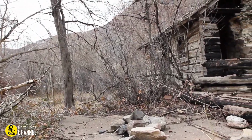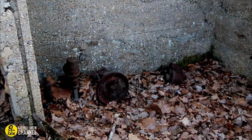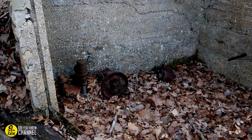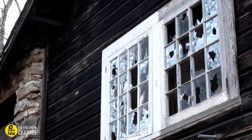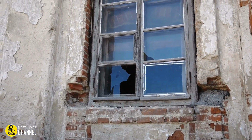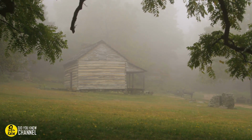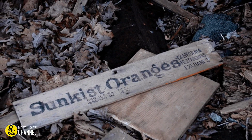Regardless, Derns ventured closer, and he found plenty of things that ramped up the creepiness factor to the max. For instance, he discovered rusting old machinery lying on the ground and speculated that this was how the previous owner had got water out of the river. Elsewhere, he got a better look at the cracked and broken windows of the house. A forlorn outbuilding, meanwhile, stood empty nearby, its roof caved in, exposing its skeletal beams to the sky. Derns also discovered something he felt might be the first hint as to how long the cabin has been there. It was an ancient-looking wooden board marked with a vintage logo for sun-kissed oranges.